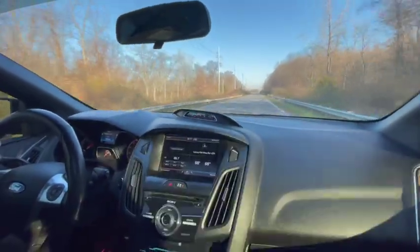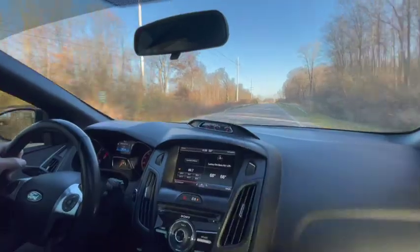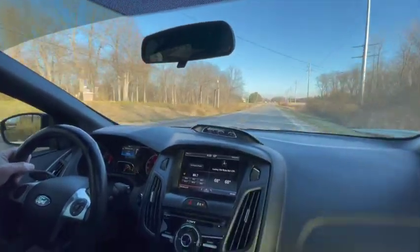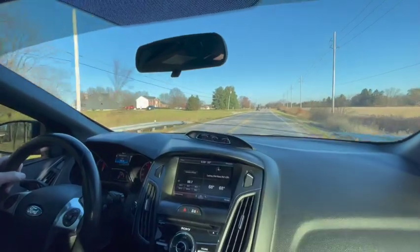Steering this car, you've got to keep your hands on the wheel because there's a whole lot of power to the front wheel drive of this car. But it's a whole lot of fun, and it certainly sounds good while it's doing it.